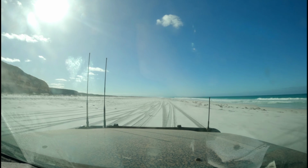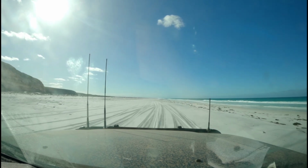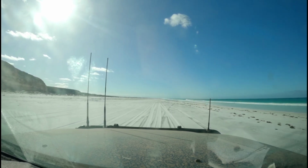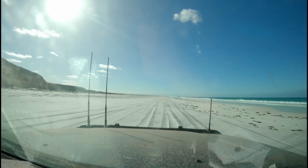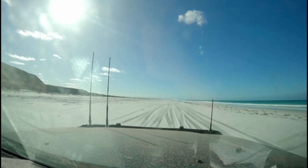So day 11, just pulling out of Twilight Cove, heading back along the beach. Me and Jules and Ryan in his Q-trial. We have to get back to Perth now, unfortunately, so I leave the others to their fishing and a bit of R&R down here.